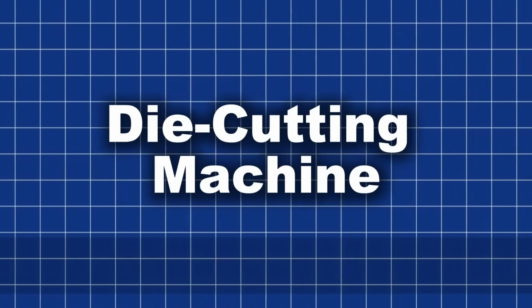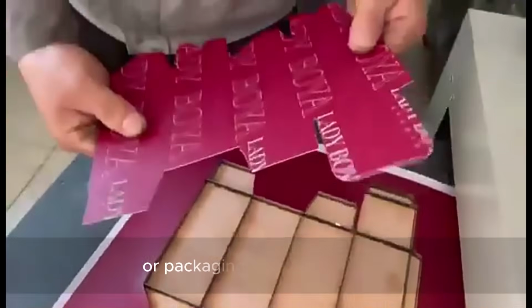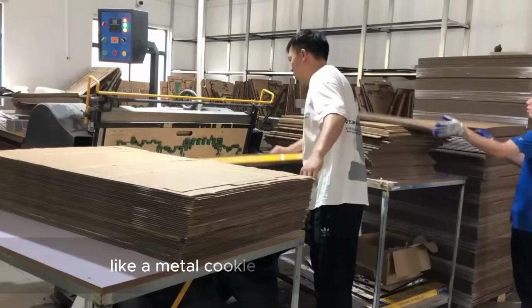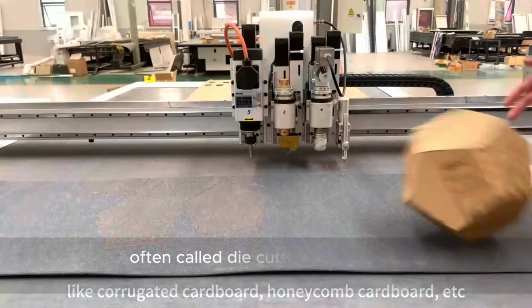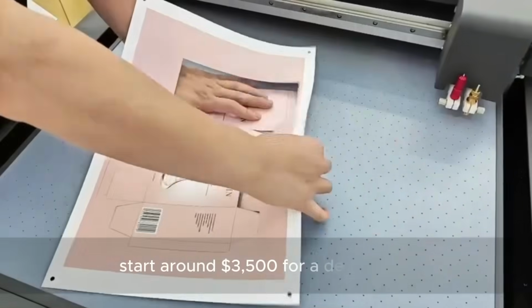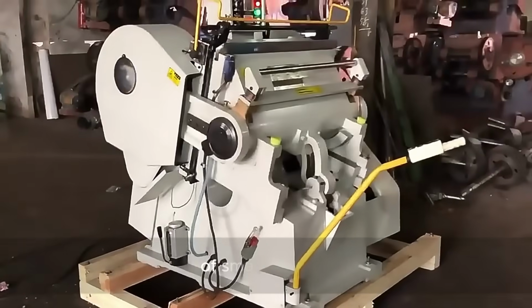Die-cutting machine. Every physical product needs a package. This machine allows you to make custom cardboard boxes or packaging inserts. Essentially, it uses a cutting die, like a metal cookie cutter for cardboard, to cut and crease sheets of cardboard into boxes. Small manual and semi-auto die cutters, often called die cutting presses or carton cutters, start around $3,500 for a decent one. Custom boxes have high margins because clients pay for the design and convenience of small quantity.